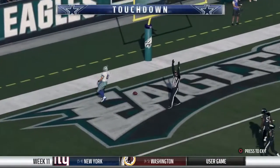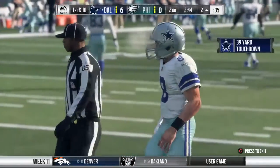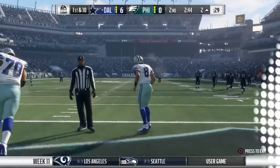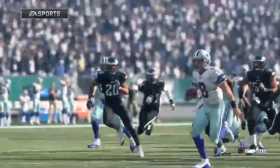Touchdown, Cowboys! How about that? Their quarterback. Touchdown number 15 of the year. And the Cowboys are in for 6. So a designed run all the way, and he took it the distance. I don't know that anybody saw that coming.